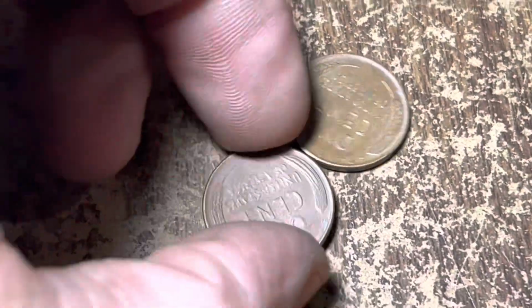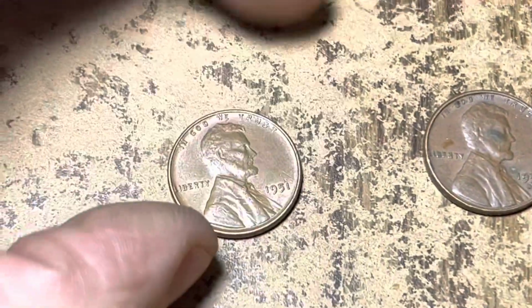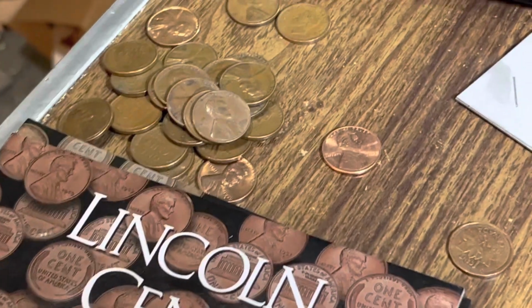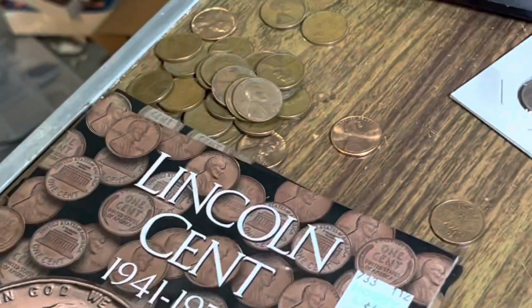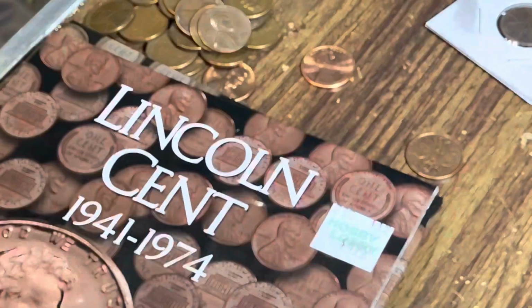All right, guys, we did have two more wheats at the bottom of the bag. We got a 57D and a 1951. Couldn't break out of the 50s or the 40s for this one, but we do have a nice pile of wheats, and maybe we'll have some additions to the albums here. I'm gonna go ahead and show all the finds all nice and neat, and then we'll see what we can add to our Lincoln cent albums here.